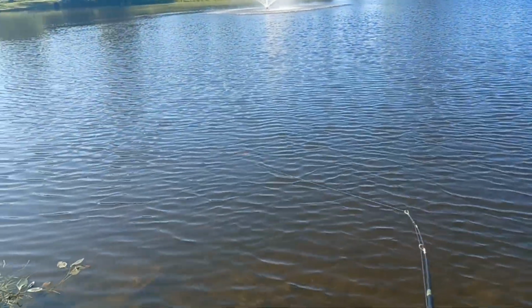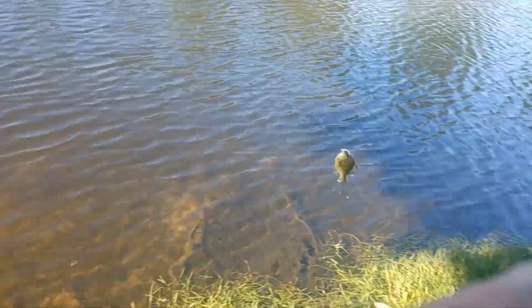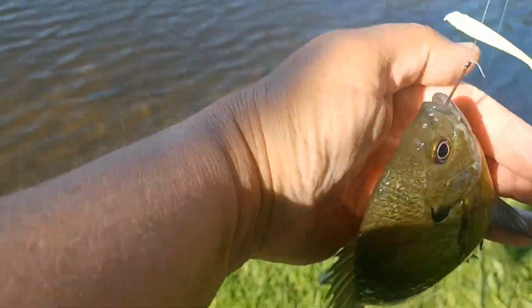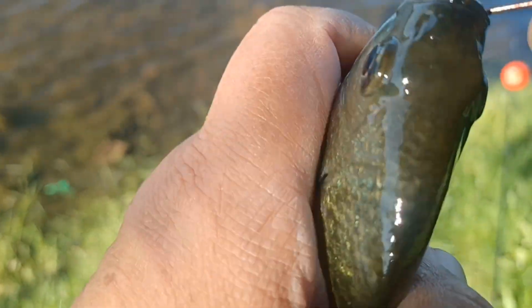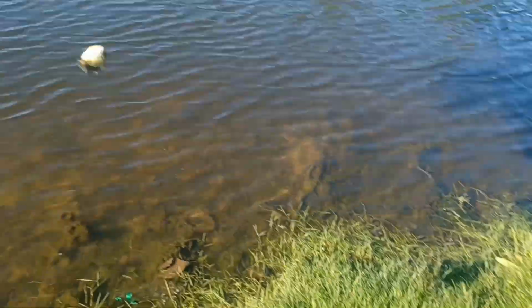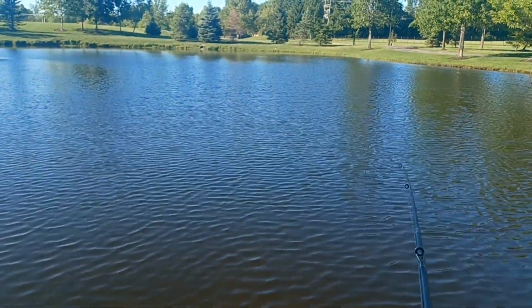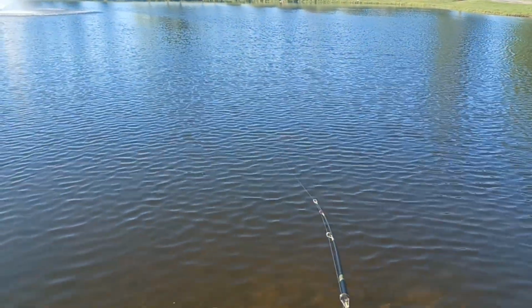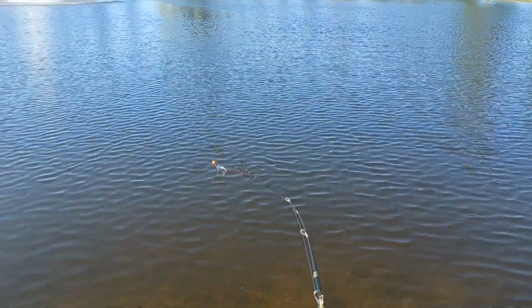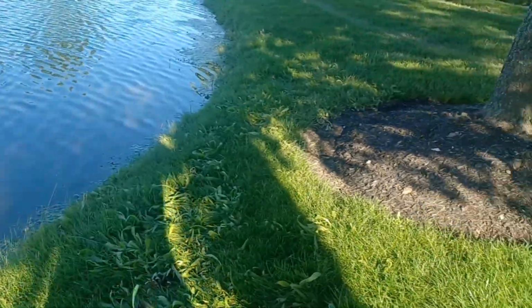Got one. All right. Nice looking guy. He's 7.5 inches, so not one of the bigger ones today, but I'll take him anyway. Thank you, buddy. Got one. What do we get? It's a nice bluegill.